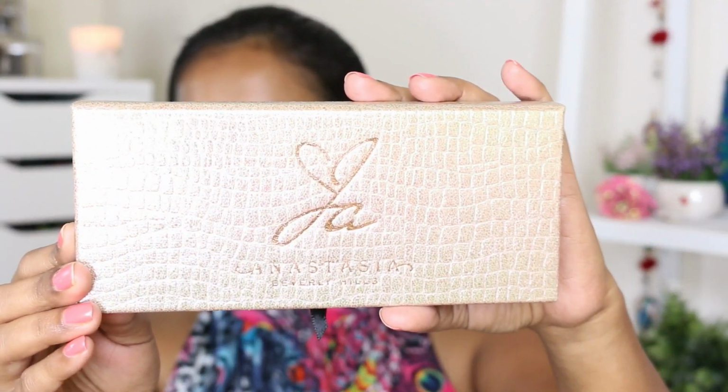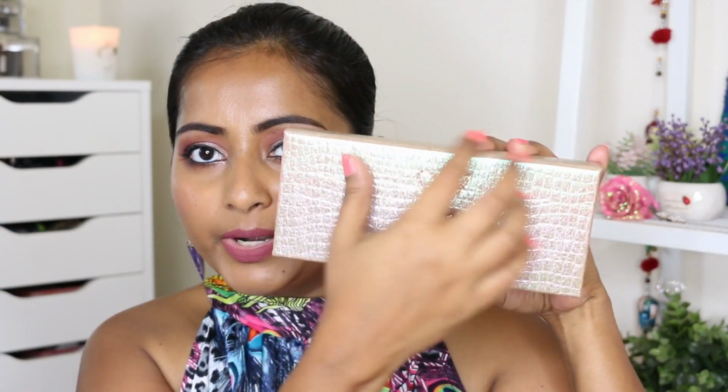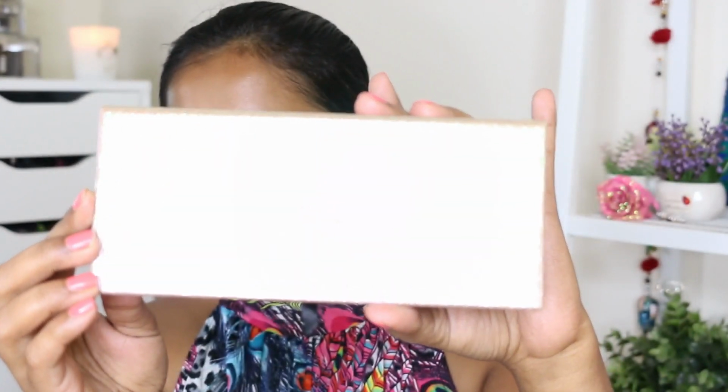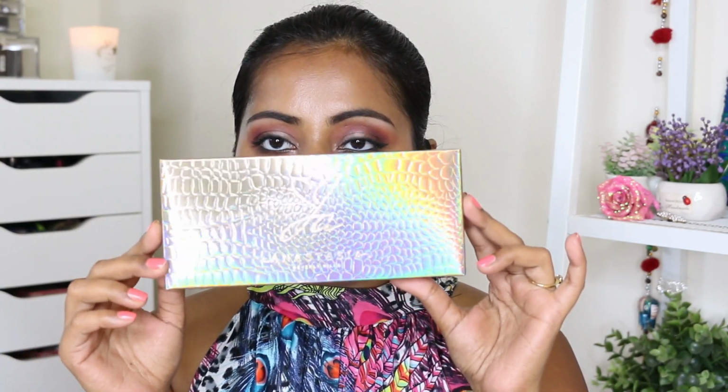This is how the palette looks like. Let me give you a close-up. So it is sort of like, I don't know, a crocodile animal sort of print over here, and the palette has that holographic vibe. It changes color and it's really cool. The outer box also has that same pattern, and it is also very shiny and holographic. So love the packaging, and it's the same size as the other Anastasia palettes. So the other 14 pan eyeshadow palettes, and this one is also a 14 pan eyeshadow palette. It's the same size as the previous ones.